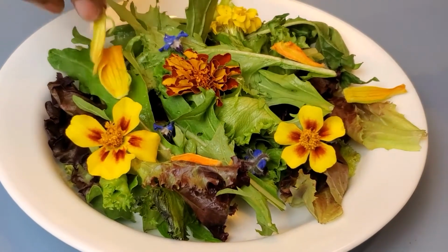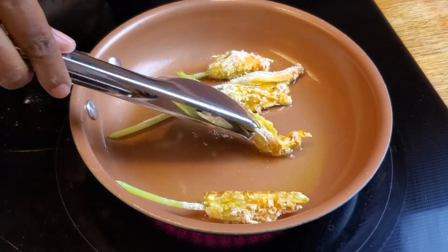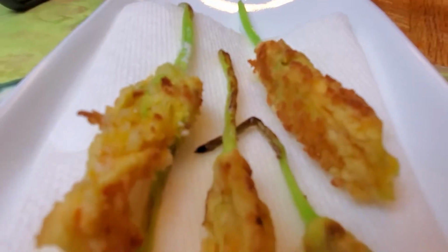Squash blossoms can be eaten raw in salads or even sauteed. I like to stuff mine with a little bit of mozzarella cheese and pan fry them.